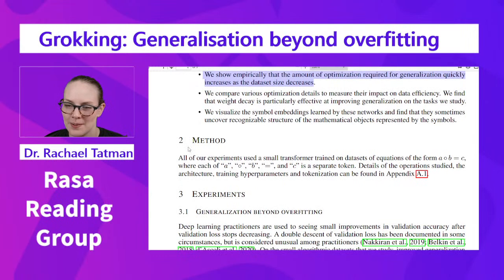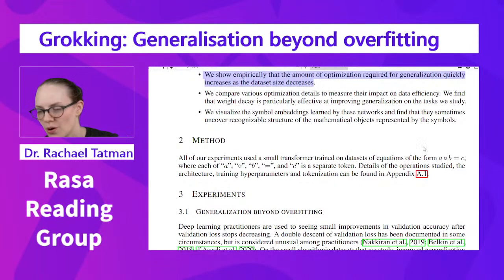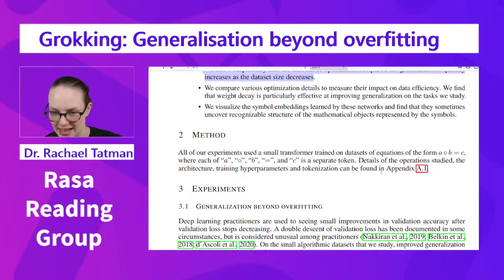Method. All of our experiments use a small transformer trained on data sets of equations of the form A, B equals C, where each of A, B, and C is a separate token. Details of the operation studied and architecture, training hyperparameters, and tokenization can be found in Appendix A.1.